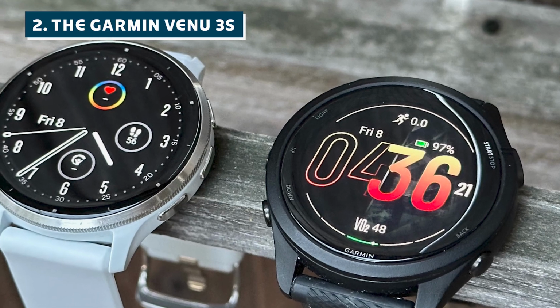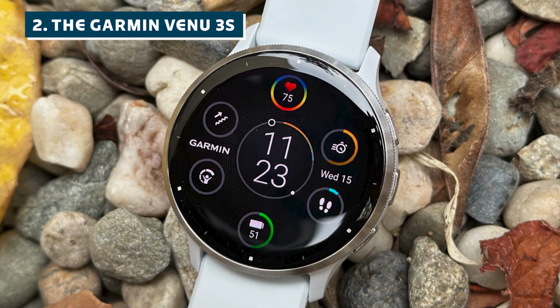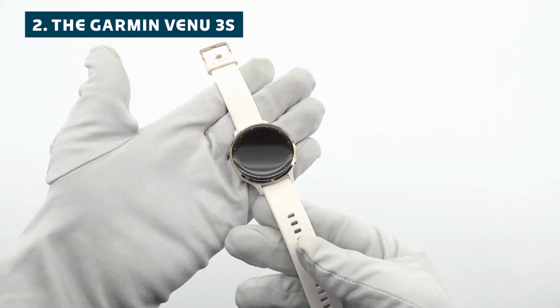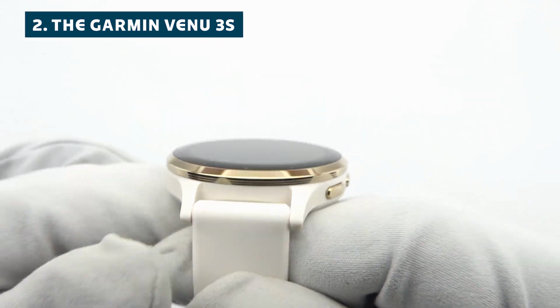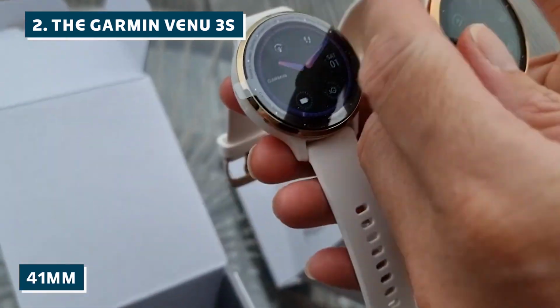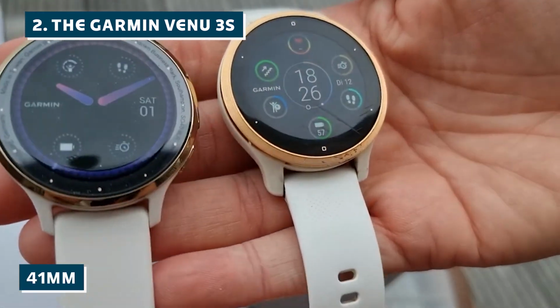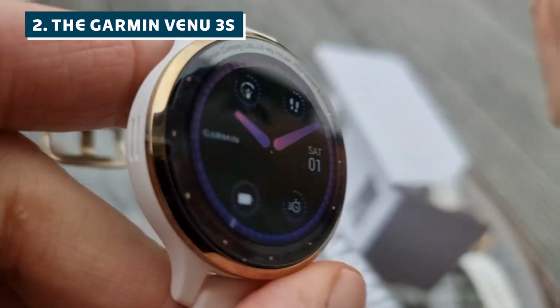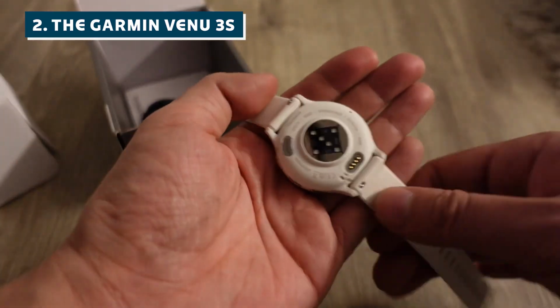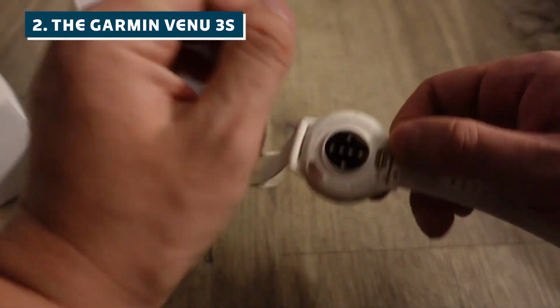Now, it's not all sunshine and rainbows. The Venu 3S is on the pricier side. But hey, quality doesn't come cheap, and this watch is quality with a capital Q. And at 41mm, it might be a bit small for some wrists, but for those with smaller wrists or anyone who doesn't want to feel like they're wearing a sundial, it's perfect.